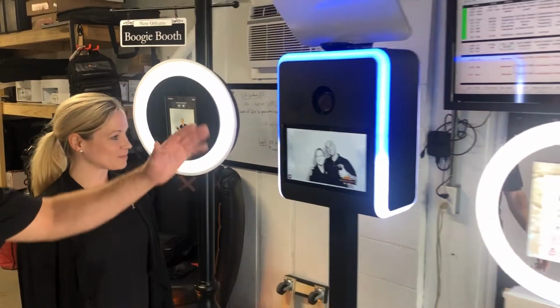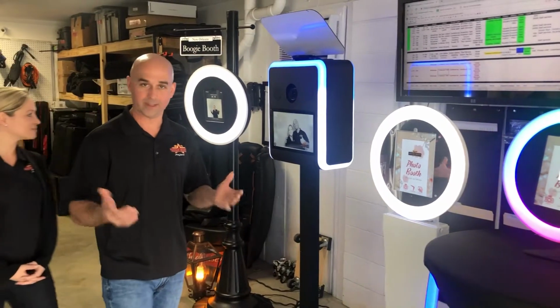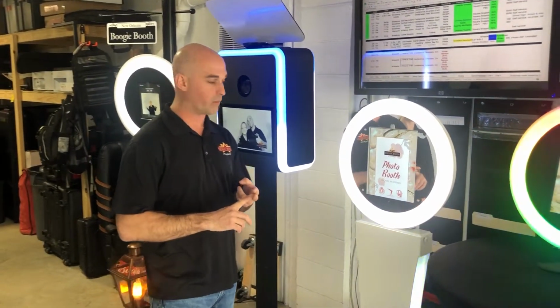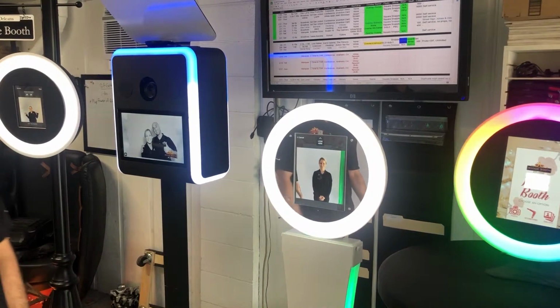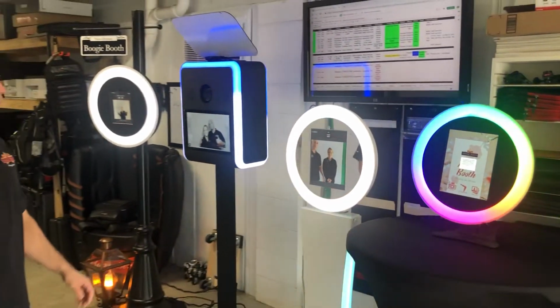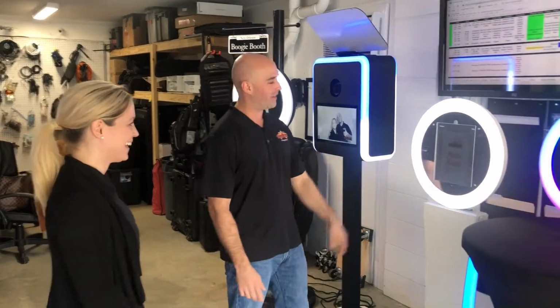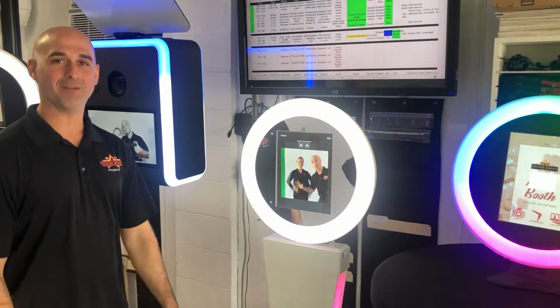And then we move to this, our self-service kiosk, where we would leave without an attendant. Again, it would have your photo and boomerang option, either a single photo or a 16 frame boomerang, where you jump up in front of it, it'll count down, and then it'll replay and you can see it. And then again, you have your email and text options.